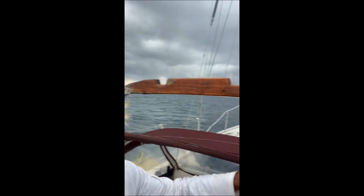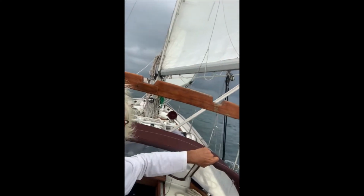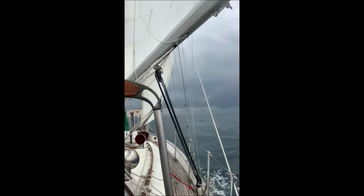Currently the wind's 10 knots, west-southwest. The boat's going about 4.5 knots. I will show you, and I'll do it the old-fashioned way. That's what I'm kind of sailing into, if you can see the dark clouds, which, yeah, not surprised.